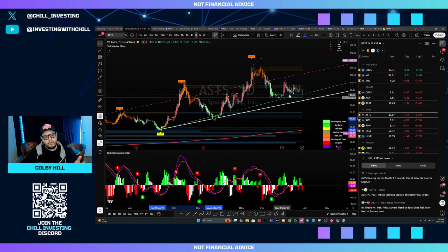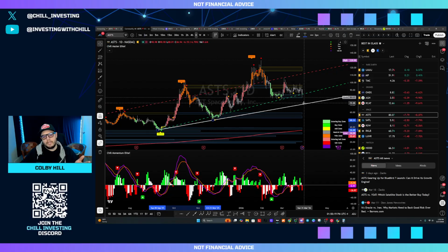So right now, if we're losing that trend line, I would grab the bottom of that, and then I would find the bottom of this one and understand that now the bottom is like 70 for ASTS. If we can't hold this support right here, right? We got a blue box.